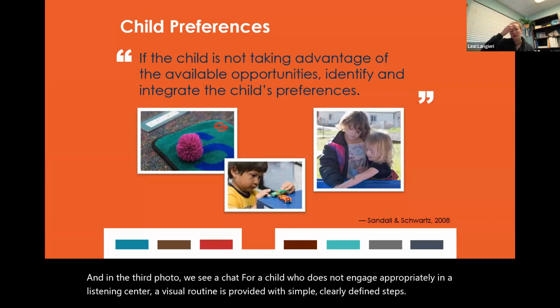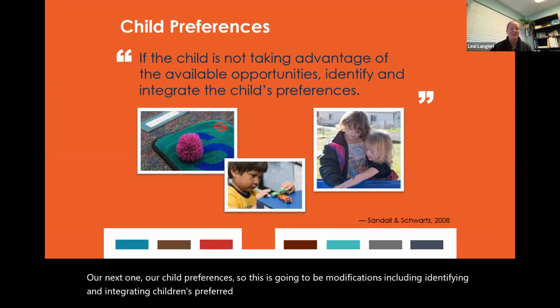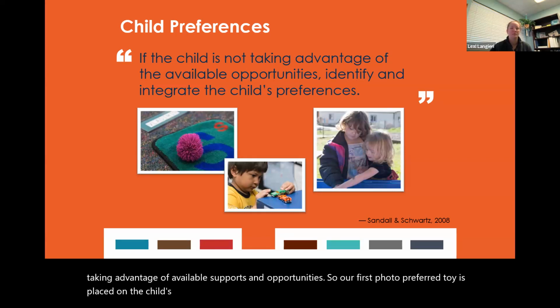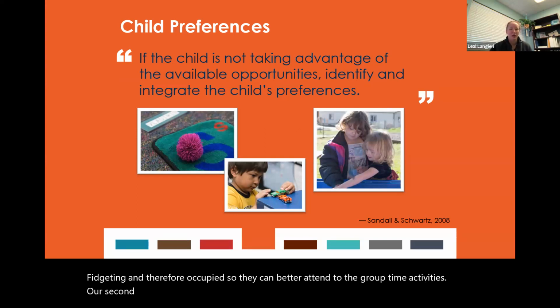Our next one, child preferences. So this is going to be modifications including identifying and integrating children's preferred toys, activities, or people to help motivate the child and taking advantage of available supports and opportunities. So our first photo, a preferred toy is placed on the child's group time square to motivate a smooth transition. The ball also helps keep the child's hands fidgeting and therefore occupied so they can better attend to the group time activities.